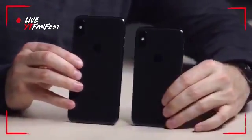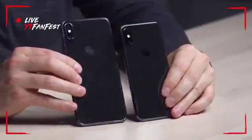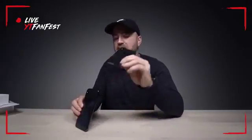Now let's go ahead and quickly unbox the regular XS. Kablamo. I don't know. For me, if I had to choose one for the extra $100, I'd probably go for the larger one. You get the bigger battery. I said in the recent video, the battery actually shrank on this one from the iPhone 10. It's a little smaller. Granted, the processor should be a little less power hungry, so expect battery life to be similar to the iPhone 10. Let's go. Here we go.